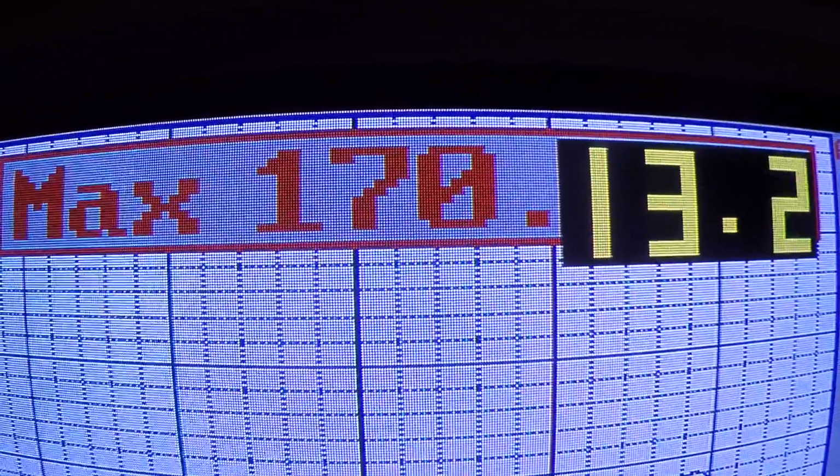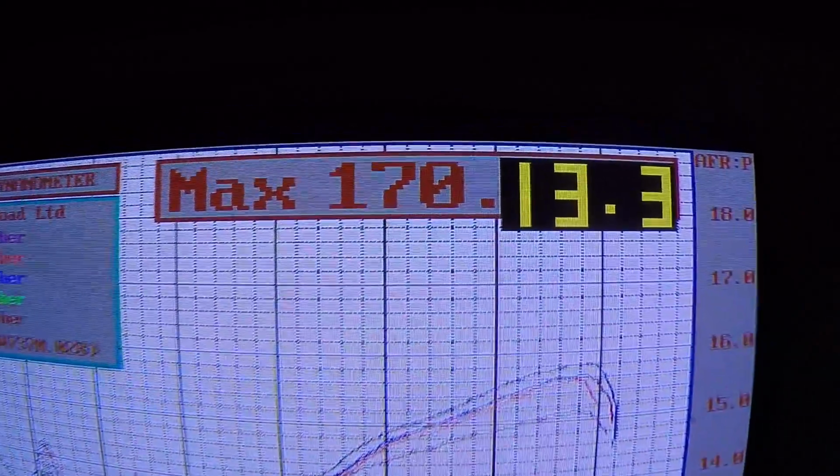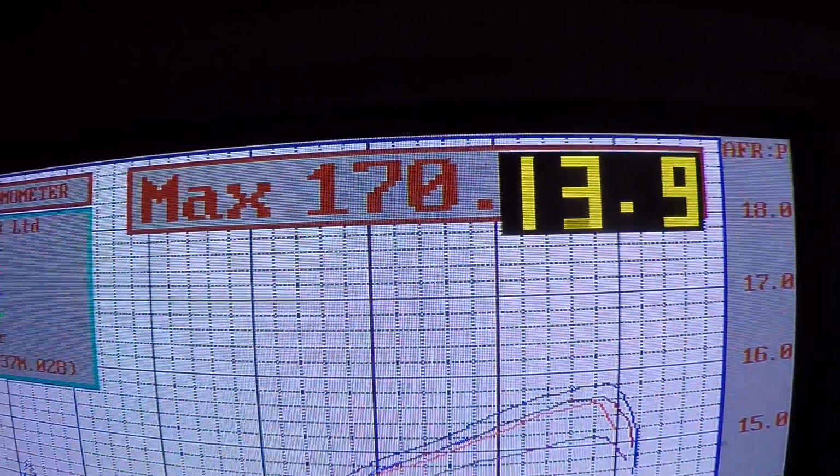Picked up another 4 horsepower. That's the first time that the figure has had a 7 in it. Going in the right direction.